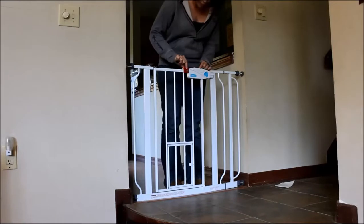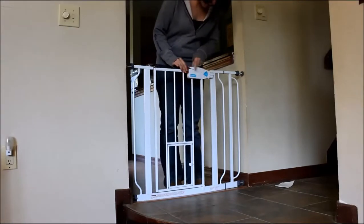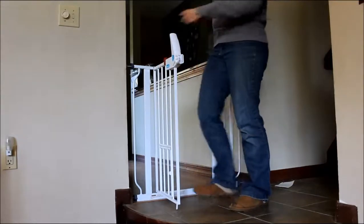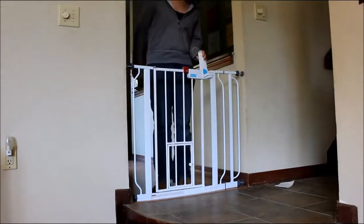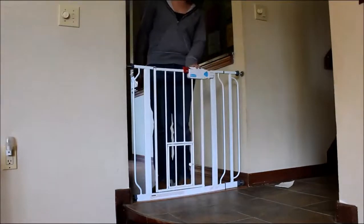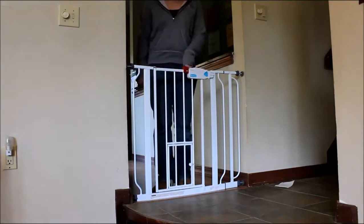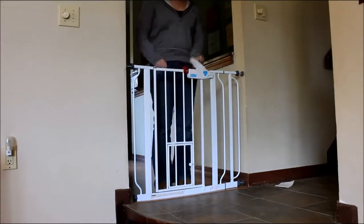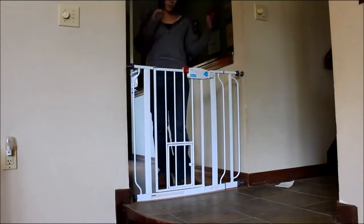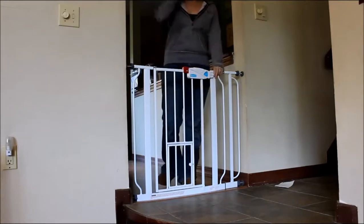To open it, there's this red thing right here, and you pull that back, lift up on this, and you can see that this part is going to slide in. And then you can open the gate and walk through it. To shut the gate, you keep this open, because if you don't, it's going to close that. So you keep this open, push that down, and then just make sure that it locks into that red thing. So it doesn't take a lot of effort. I can do it with one finger. And then the gate's locked again. So to open and close the gate, not too bad.